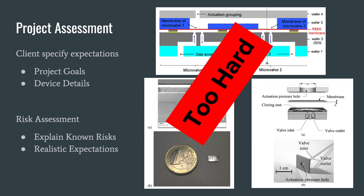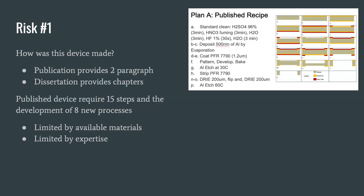So what are the risks? This project has many risks, but we will only cover 3 known risks in this presentation. The first risk is expertise. I have never made a MEMS device before. I know that the author of the paper likely spent years figuring out the processes to fabricate the device.